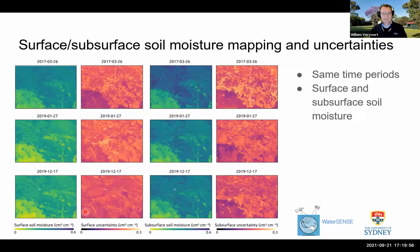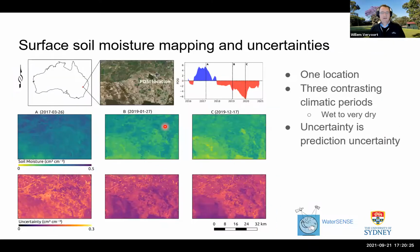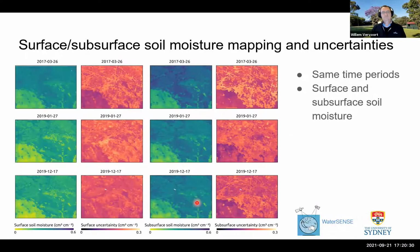This is just showing it for the combined surface and subsurface mapping, same kind of thing. Now we have the time in the vertical column. We can see the vertical column times, and we can see the uncertainties related to that. And here we can see, this is for the subsurface, this is for the surface. And again, the uncertainty in the subsurface is slightly higher relative to the uncertainty in the surface predictions. And overall, the uncertainty is higher than if we're just looking at the surface prediction, 0 to 10 centimeters.